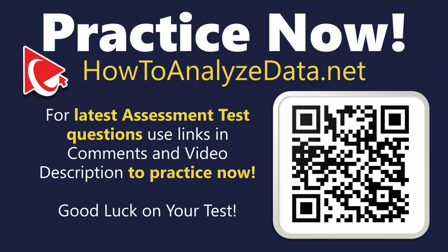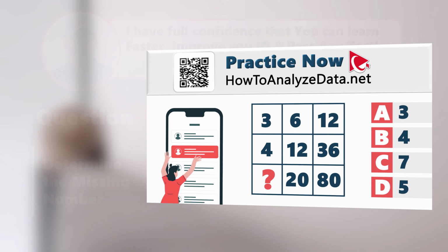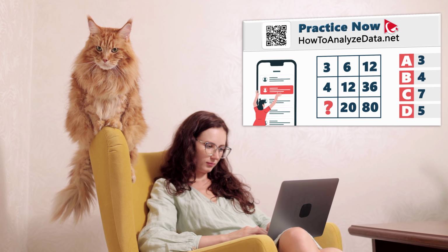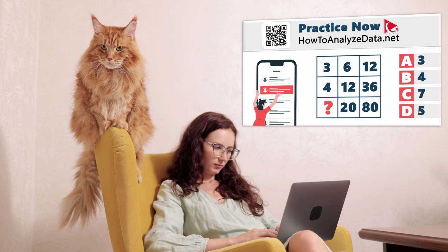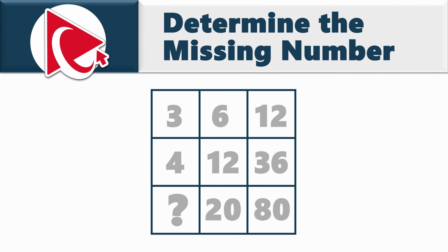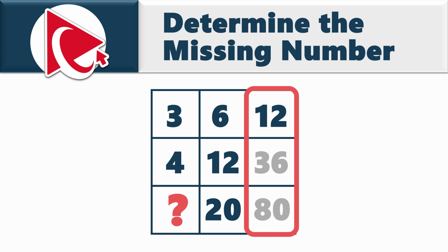Believe it or not, but deciphering this question feels like trying to understand cats' mood swings. Complicated and probably impossible. But in this channel, we support each other and have full confidence that you will persevere in this challenging task. You're presented with 3 by 3 matrix. The matrix has numbers inside. The numbers are 3, 4, and then comes the missing number, followed by 6, 12, and 20, followed by 12, 36, and 80. You need to select your answer out of 4 possible choices.